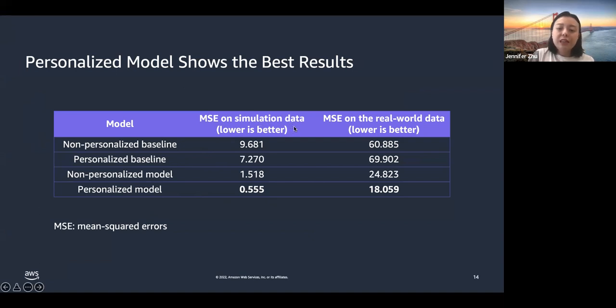If we first start with the simulation data, we know that for MSE, the lower is the better. What we found is that when we use a general model on the simulation data, where the simulation is built based on our diagram, the error decreases. And when we further build the personalized model on top of the non-personalized model, it gives us the best result, the MSE is 0.5 to 0.6.